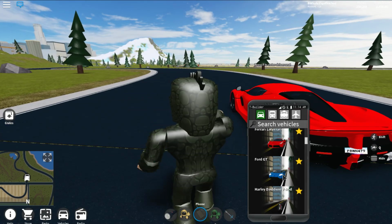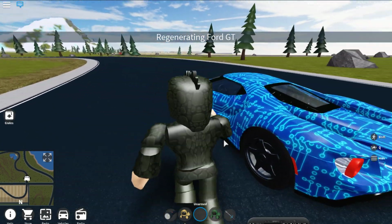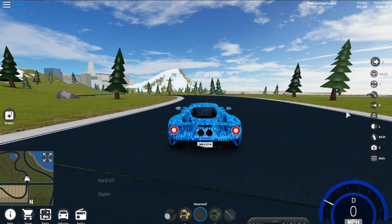Now, the last video we ended off with a LaFerrari. So let's start with the Ford GT.